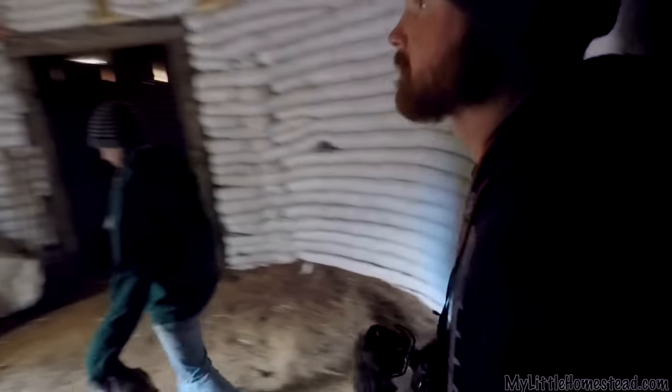Little back room in here. So dark. But yeah. All I feel is a wire, guys. I think we forgot to wire the lights.